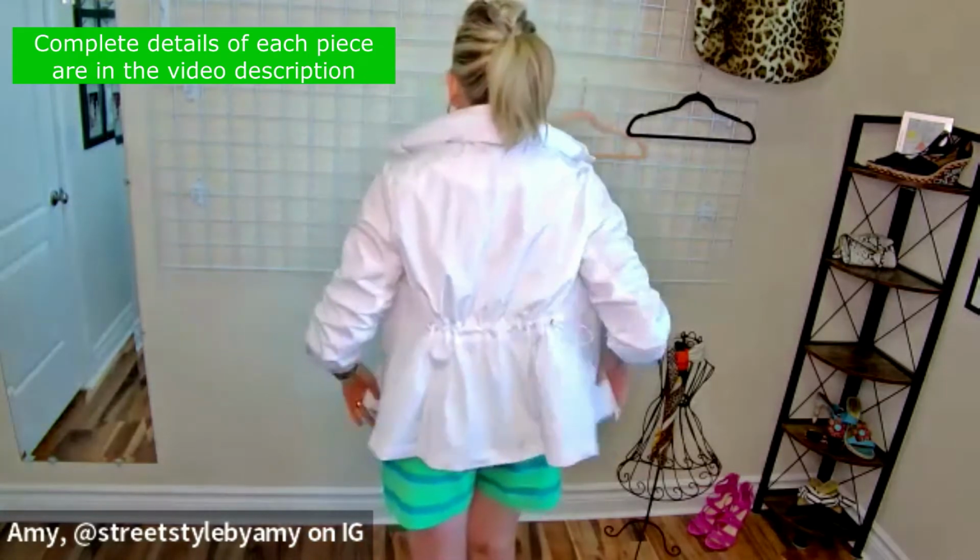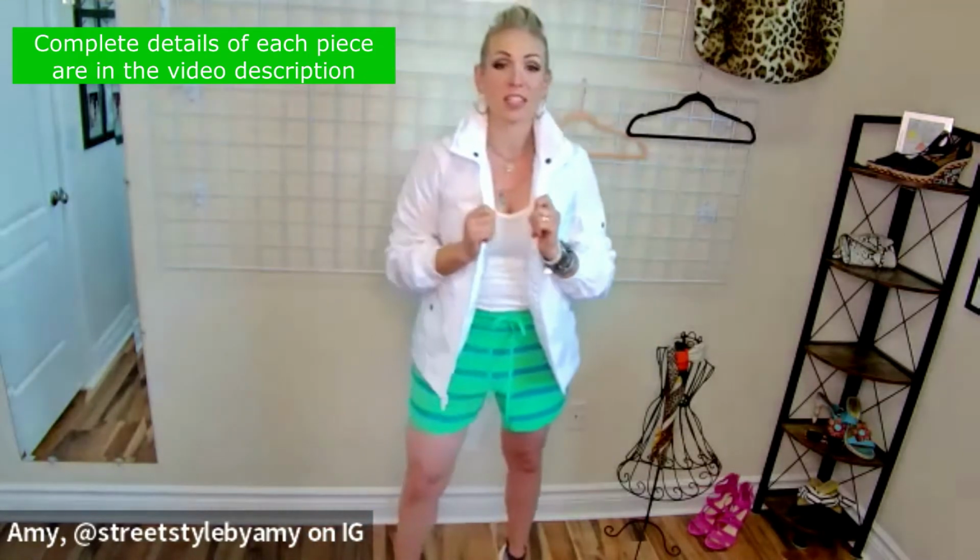So I just went from that simple blue tee, left the same espadrilles on. Now I have this fun bold short, and you guys, don't be afraid of these horizontal stripes. They're actually an eye teaser. They don't make you look any wider, and they are just absolutely fun to go with.